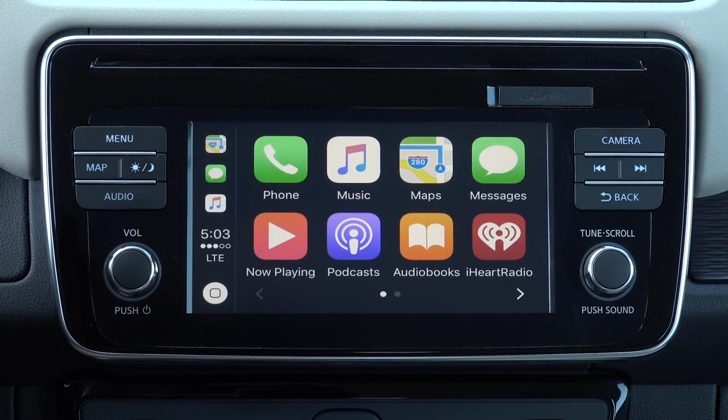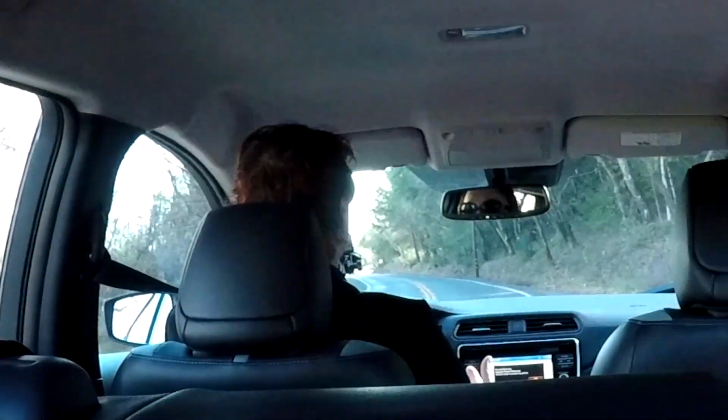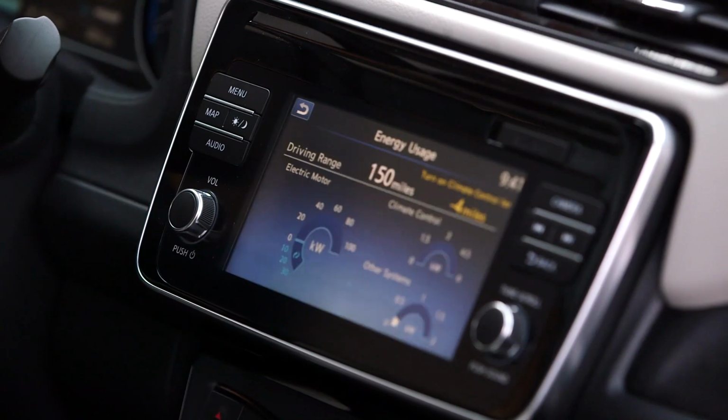Let's talk a little bit about the technology in the new 2018 Nissan LEAF. Android Auto and Apple CarPlay are standard on the SV and the SL. You don't get the touchscreen display on the S, but you do get it on the two higher level trims, just like the first generation Nissan LEAF. But perhaps more interesting for prospective LEAF buyers is the improvements that have been made to the CARWINGS system. I don't mean CARWINGS, I mean Nissan Connect EV.